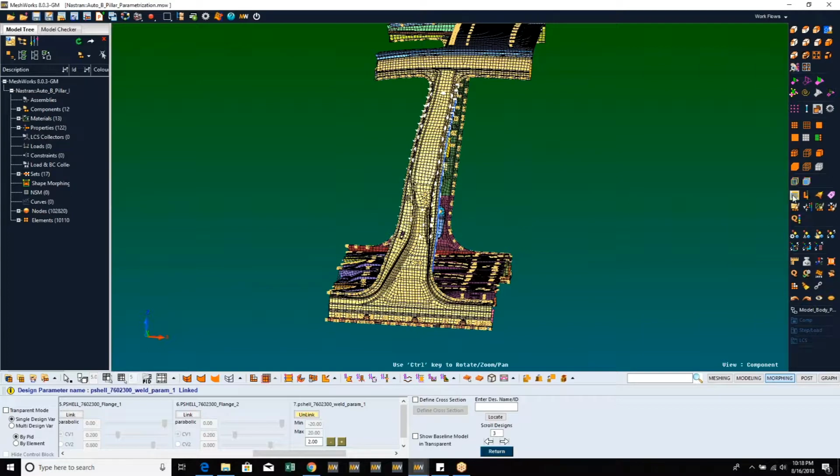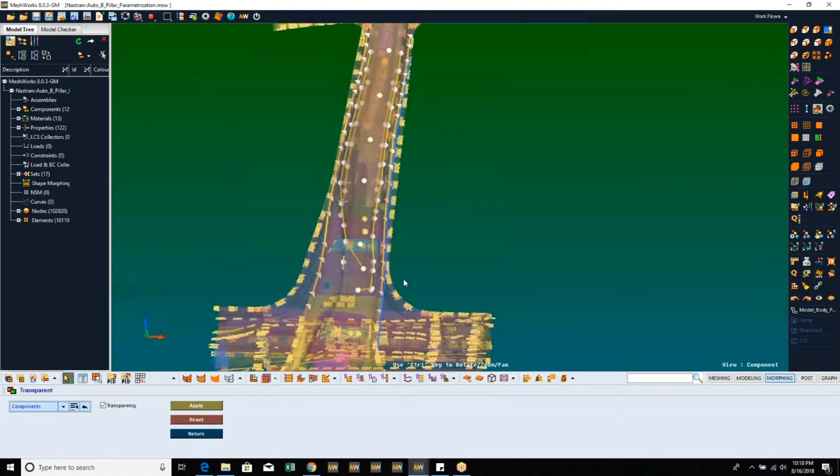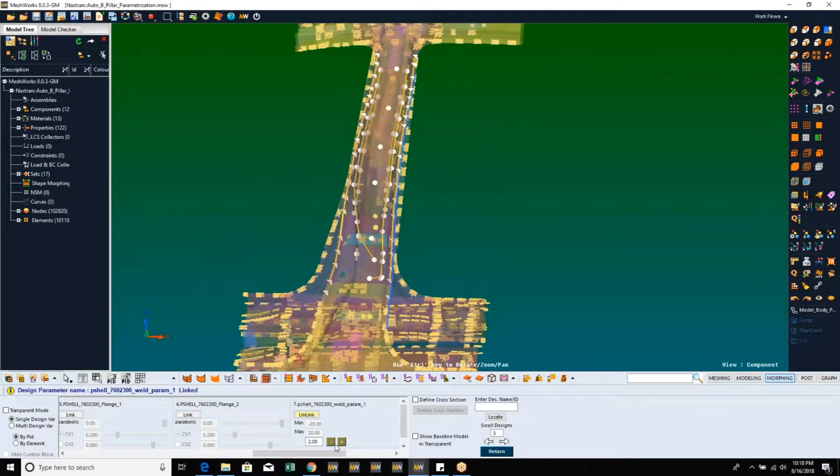So for the effectiveness of your structural performance, you'll get the maximum juice out of it when you are able to control shape, gauge, material, and welding together. Then going on to the seam welding, here also we are going to review the parameter and show you how we are going to control all of this.